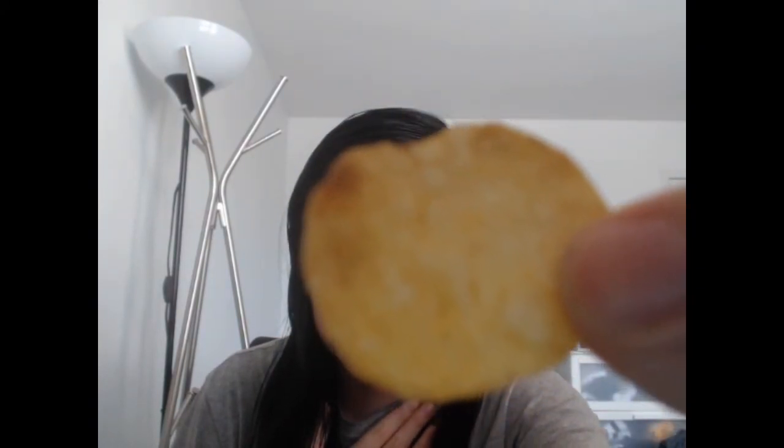For this one, the flavor is definitely there. The texture is the same, and again, I can't say it's my favorite. I don't know if you can tell the difference. Does that focus? No? Okay, whatever. But yeah, it's definitely a bit thicker and greasier than our Lay's.